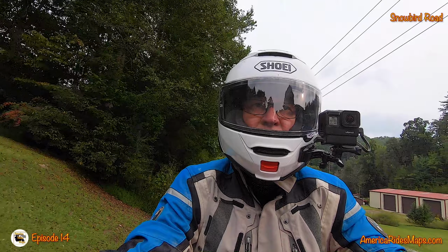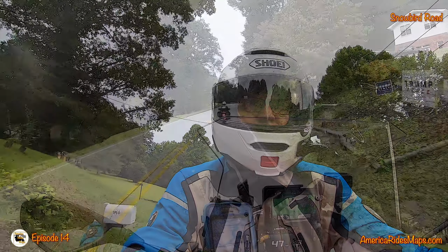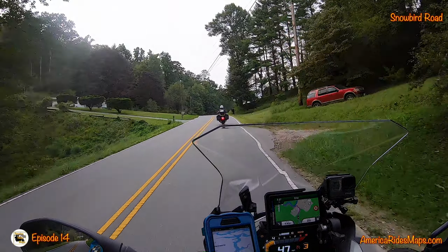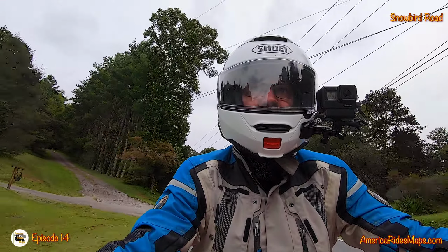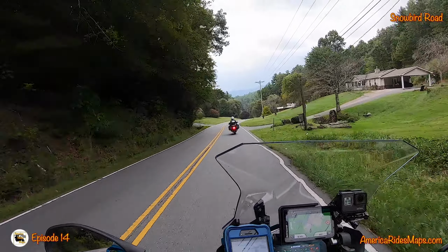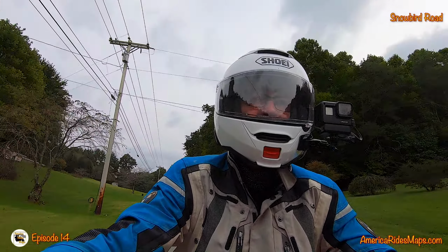All fueled up, and from Robbinsville now it's just a little bit more west on Snowbird Road. This is one of three roads that will lead you out to connect to the Cherohala Skyway. This one's pretty nice. It's got some really curvy sections to it coming up through the woods.